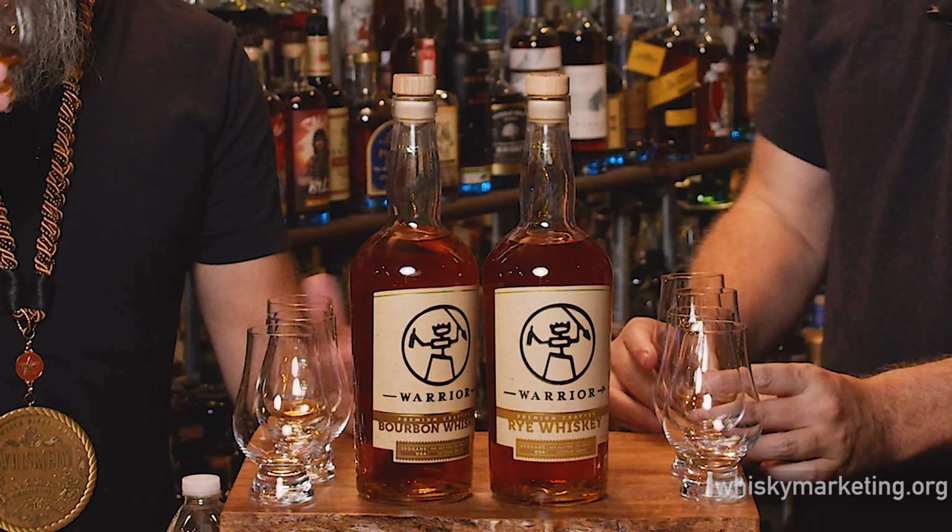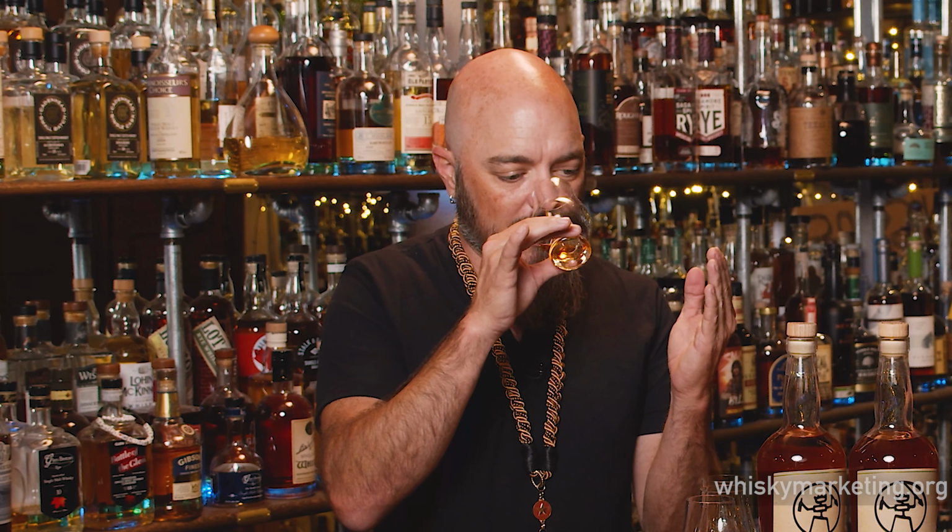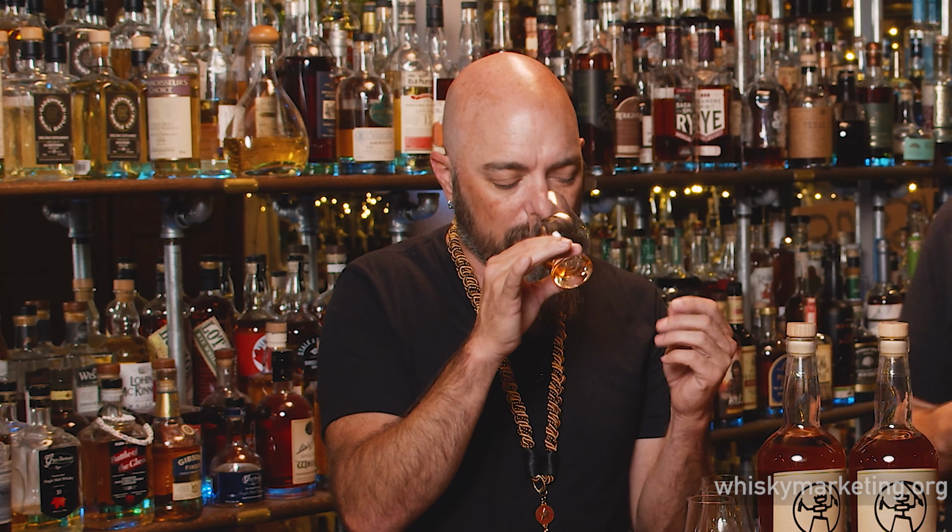Okay. So first of all, the rye, a lot more dramatic. Much more dramatic, and the bourbon is softer. It's fully like 50 to 75% more, just wham, right in the nose. I feel like these are really grain forward. Like the bourbon itself is very grain forward. It's young, and a little bit of fruit.